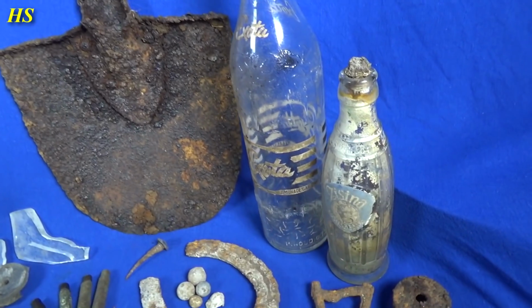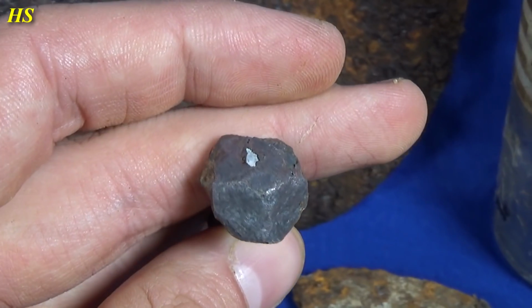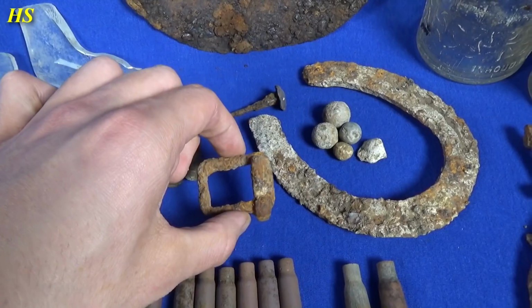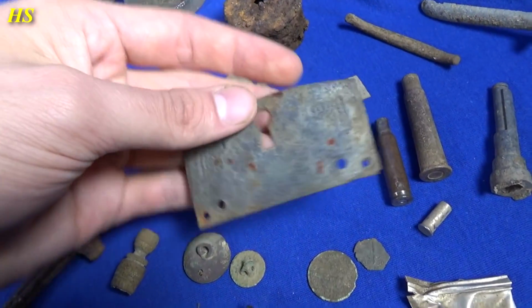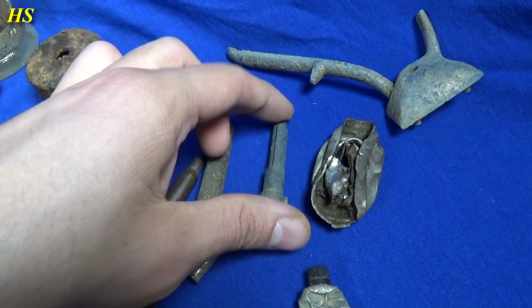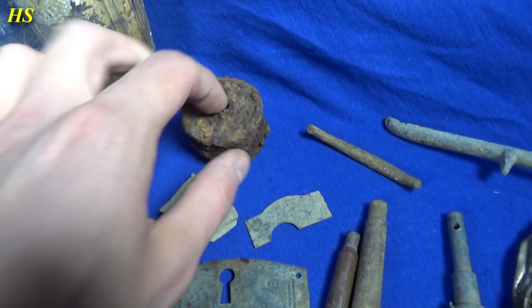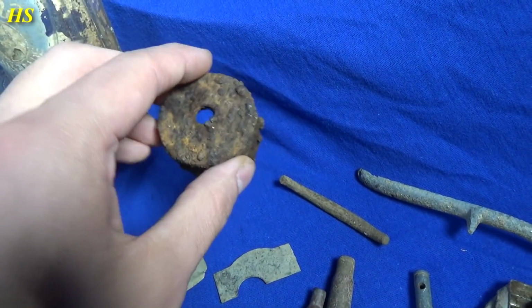Got these old bottles. Very old horseshoe, some musket balls, a very old nail. You can see right there the way it's made. This buckle and this. This from an old lock, some post-war shell casings. This is actually a post-war 303. I think this is also from a lock. Unknown stuff, unknown stuff, unknown stuff. Really looks like a bottom of shell casing, but I don't know.